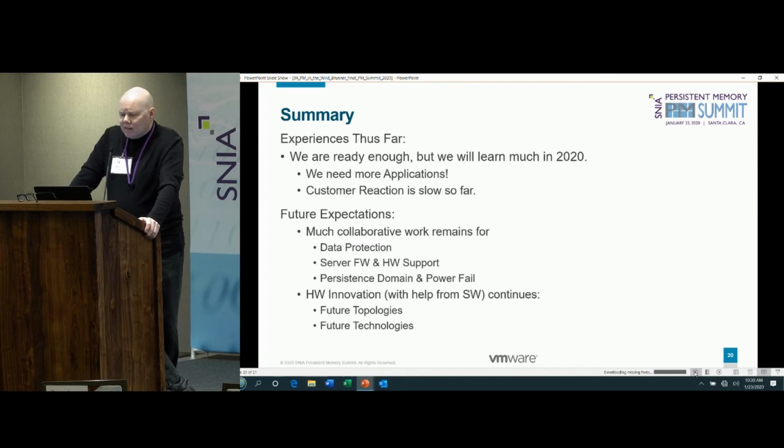So in summary, we are ready enough, but we will learn much in 2020. We need more applications. We need to change the customer and developer perception. And in the future, we expect a lot of collaborative work in the industry on data protection, server firmware and hardware, and persistence domain and power loss. You can see hardware innovation for future topologies and technologies are really going to be a big game changer.